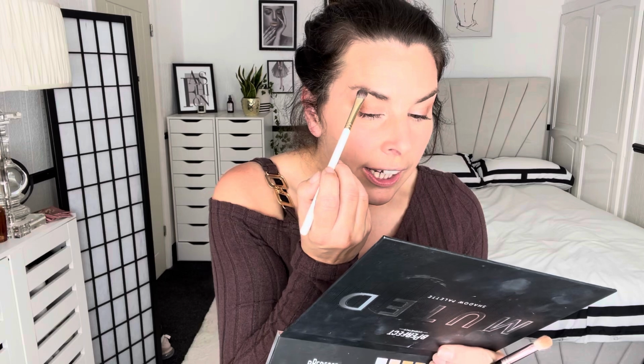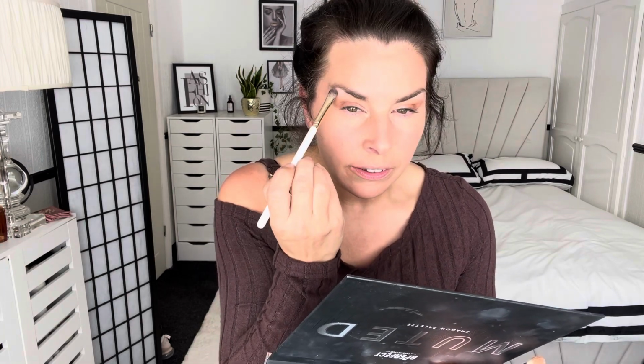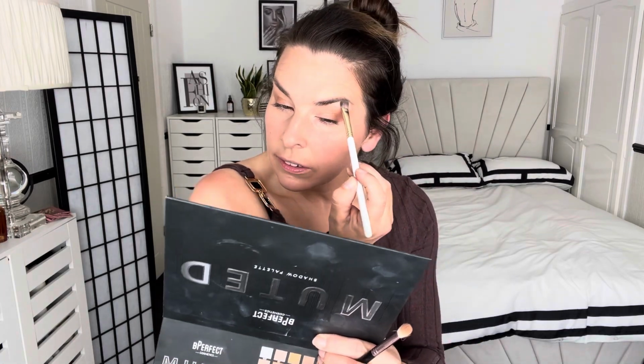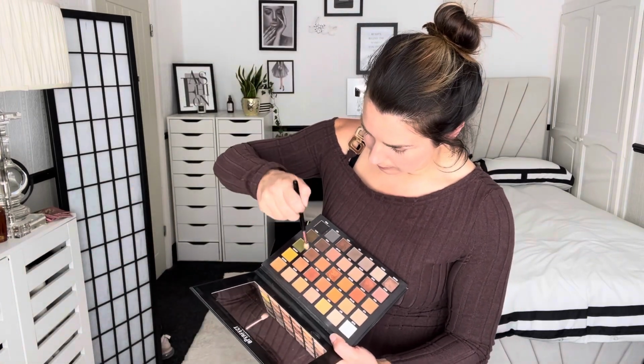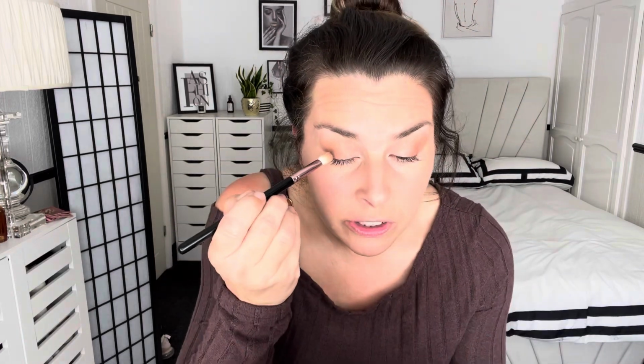Right, I'm going to go white on top of that, just to really highlight up here. I'm happy with that. And I'm just patting it in and pushing it up. I'll sort the brows out in a sec. Okay, back in with the brush that you've used, and we're going to go in with a darker one here. Tap off any excess for this one though, because it's going to be a dark one. This is your dark one.